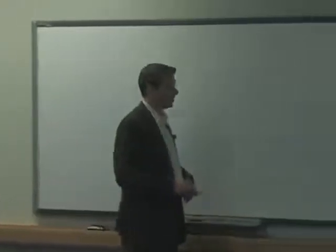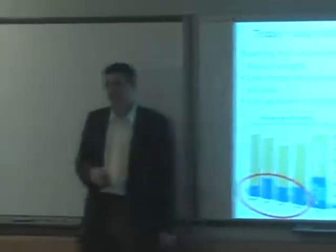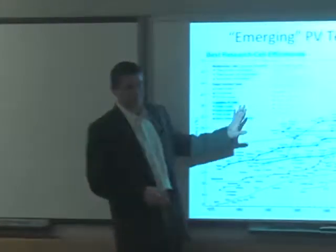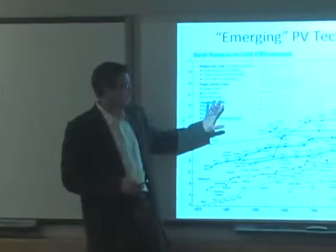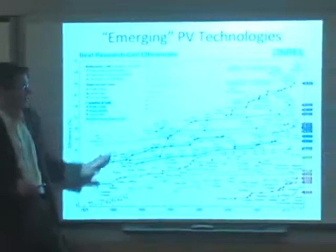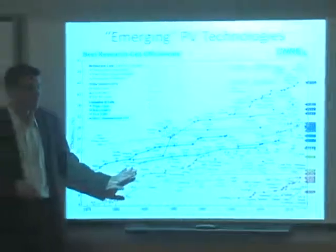This is the NREL chart of different solar cell technologies, their efficiency versus year. If you haven't looked at this graph, download it and just stare at it tonight. Bring it to the clubs, show it to friends. It's a really fun graph to look at.